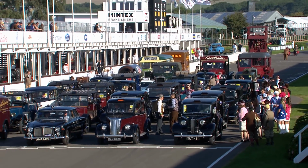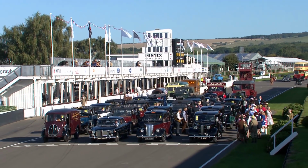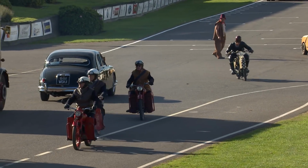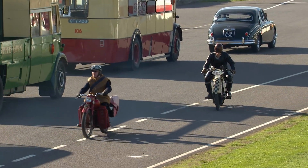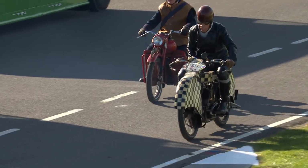Bedford OB bus in the background. You can see it in that two-tone livery. And right at the back, a series of double deckers. Now we have vehicles being added to this parade by the minute that we have not got any notification of what we're going to see, so you have to bear with us as we separate the wheat from the chaff here.